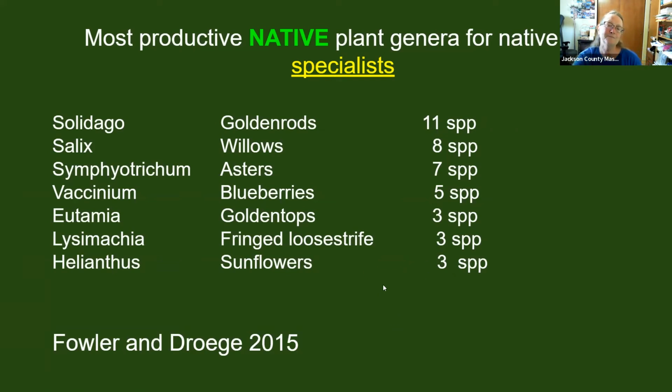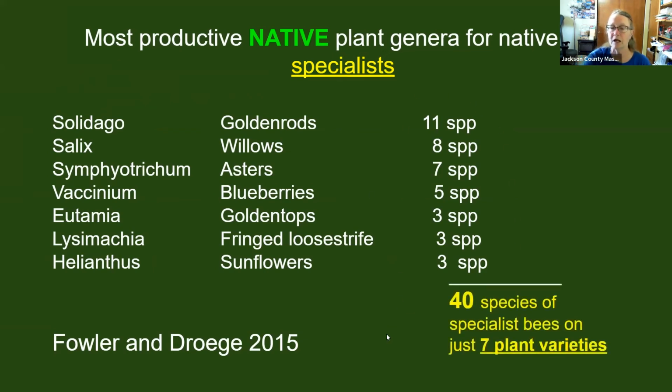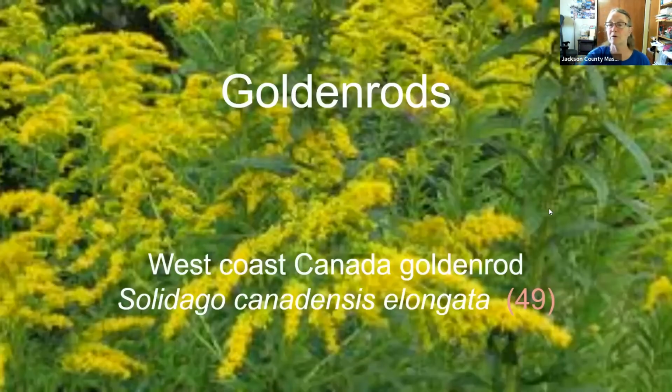So if you plant these flowers for these specialist bees, the generalist bees will utilize it. So 40 species of specialist bees on just 7 varieties of plant. If you can find these and put them in your yard, you'll get 40 species of these little native bees coming into your yard. And when you plant for them, the generalists will come too. The bumblebees will come, even the honeybees will come to those plants.